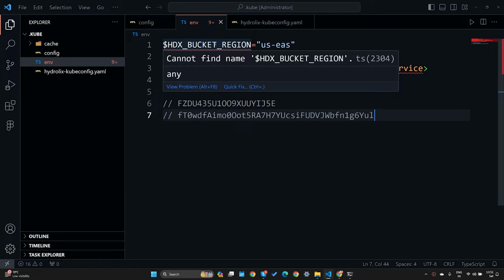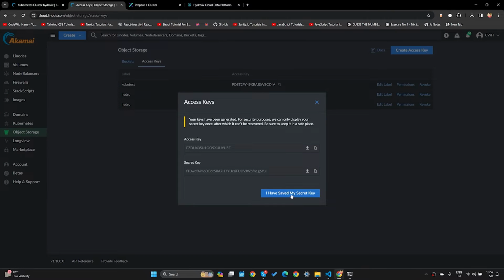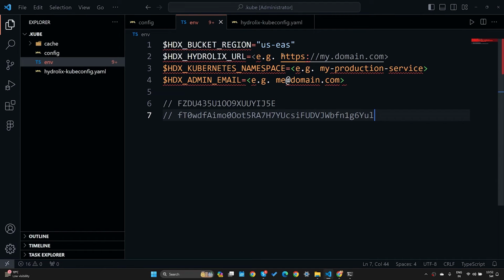So $hdx bucket region is equal to US East 1. Let me see what the region exactly is. I've saved my secret key. I'll come back to buckets and US Southeast 1. Okay, let's copy and paste US Southeast 1 here. And yes, US Southeast 1 Hydrolix URL is going to be https huntingcoder.com.